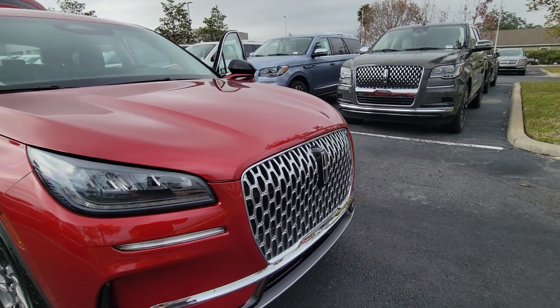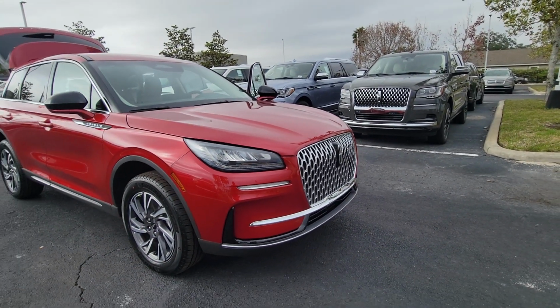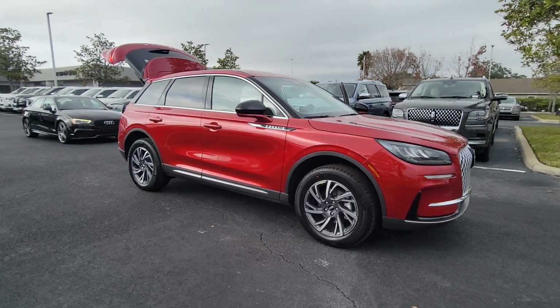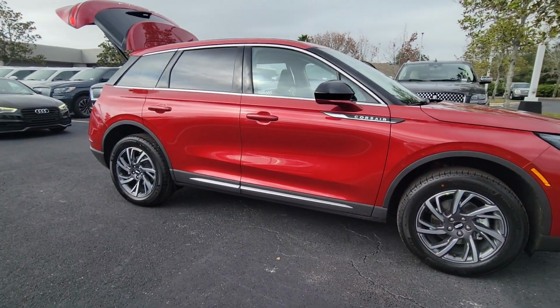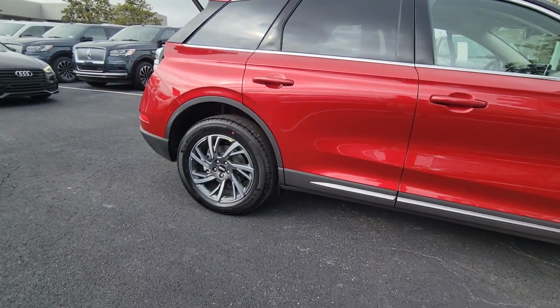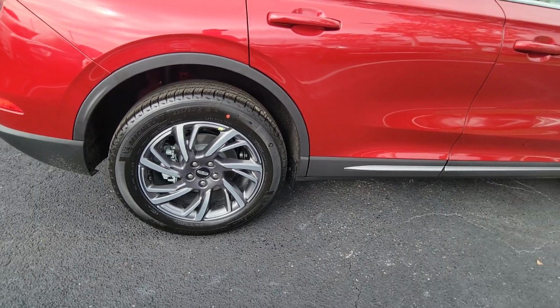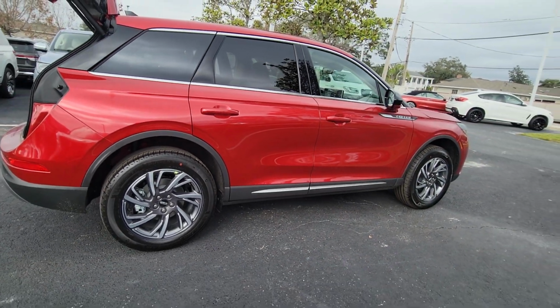Get acquainted with the 2024 Lincoln Corsair. Follow your heart's desire in this sleek, bold Corsair. Wrap yourself in the luxury of its premium interior, feel the security of its driver assist safety tech, and enjoy the capability and convenience of this can-do SUV.